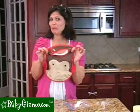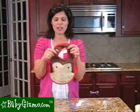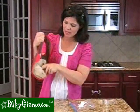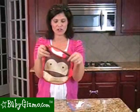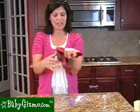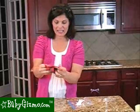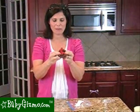This one is the Zoo Bibs by Skip Hop, and how cute is this one? This is the monkey, and what I love about it is it has a Velcro closure, so it's going to stay on baby. It has a pocket to grab the food that is dropped, and the best feature is that it folds in on itself. So if the bib is dirty, I can fold it in on itself to keep all the dirt inside the bib while in my diaper bag until I get home and I'm able to clean it.